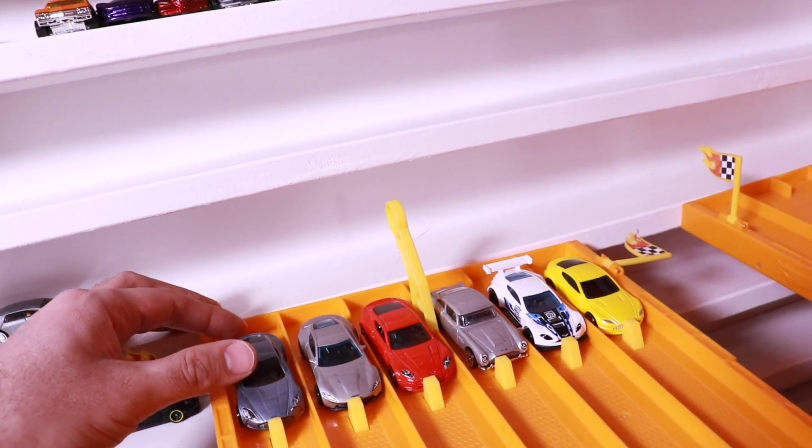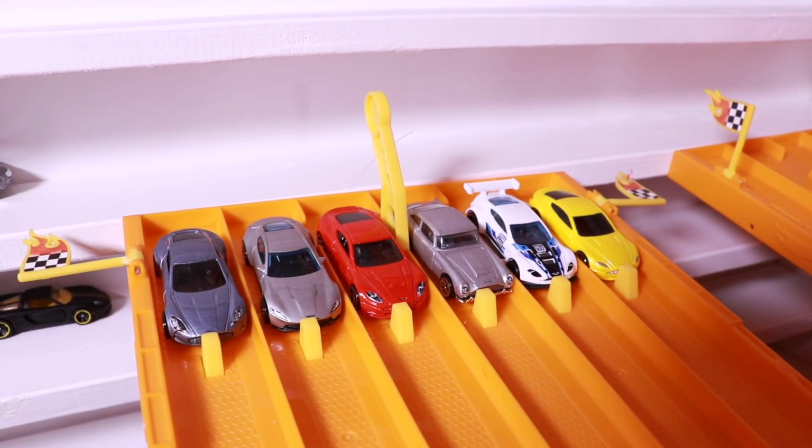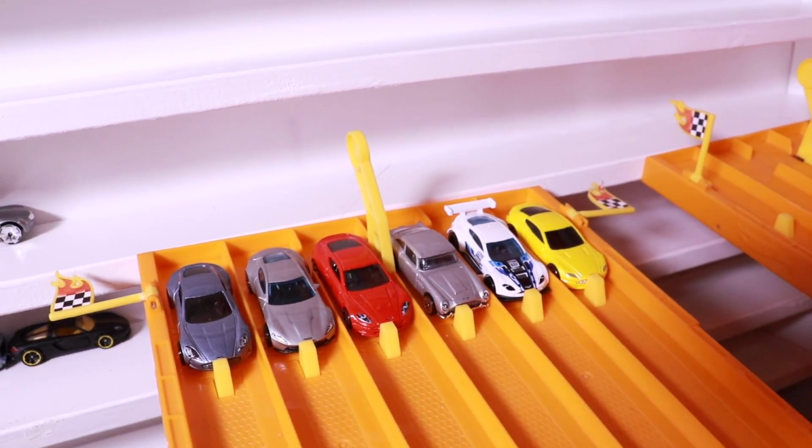All right, guys, let's get the cameras all set. Cars all ready to roll. Be right back with race number one. All right, here we go, guys. Race number one, Aston Martins. On your mark, get set, go.